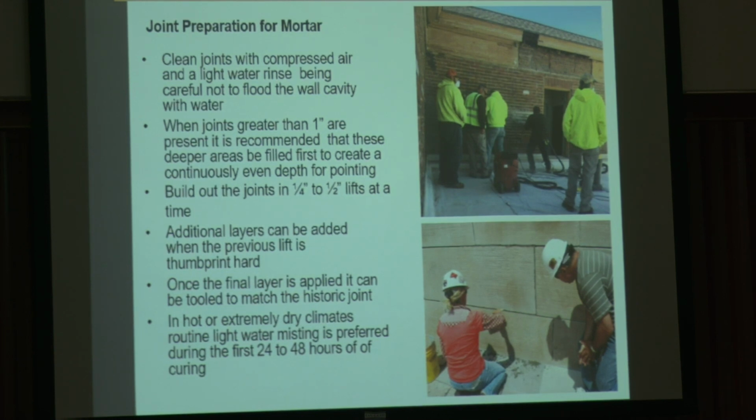Hotter, extremely dry climates, light water misting. Now, when we say a water mist, it's a mist. So you don't want to even take a garden hose with a sprayer on it. They almost are never misty enough, if that's a word, because you can quickly oversaturate your mortar to the point where now you have lime running down your building, and that's a mess. It's very difficult to get rid of.